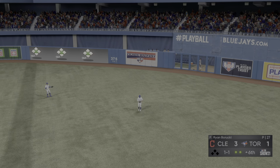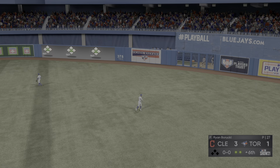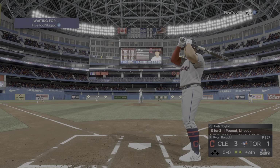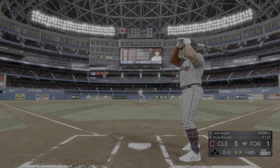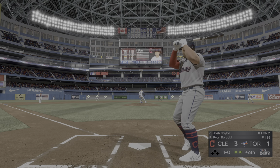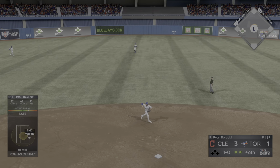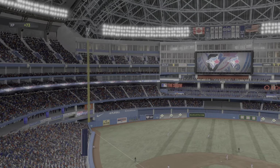Under this one is Grichuk, and there are two away now. Now that brings up Josh Naylor. No hits to this point. Here's the pitch. The windup and the 1-0 pitch. Hit back toward the mound. Civale's got it. Throw to first beats him easily, and the side is retired.